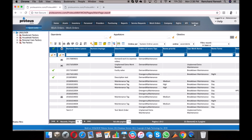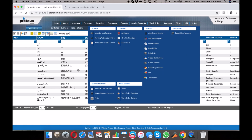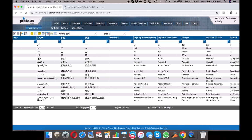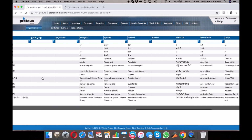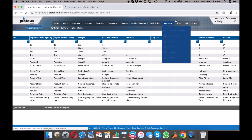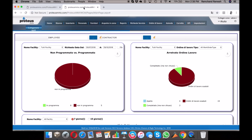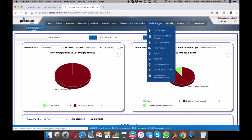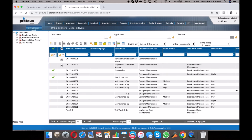So under the language setting, we have the ability to translate into any language of your choice. So it supports out of the box Arabic, Chinese, Italian, Spanish, Portuguese, Hebrew. You have a whole host of languages that we support. So for instance, if a user in Italy were to log into the system, he would see everything in Italian. And of course, the data is what you put in. So if you type the data in English, it will be in English. If you type it in Italian, it will be in Italian.